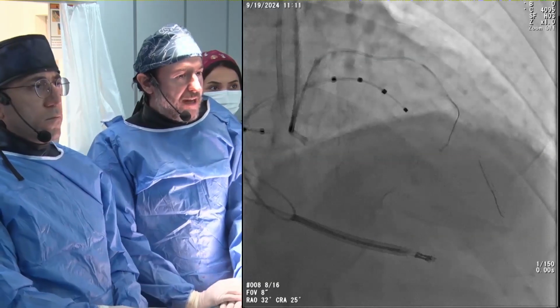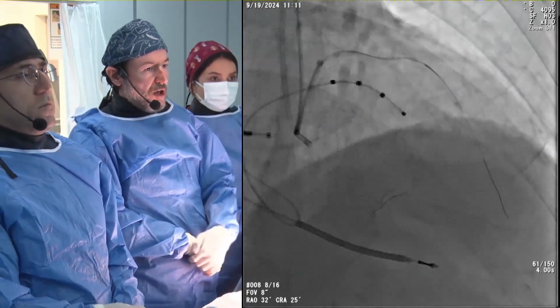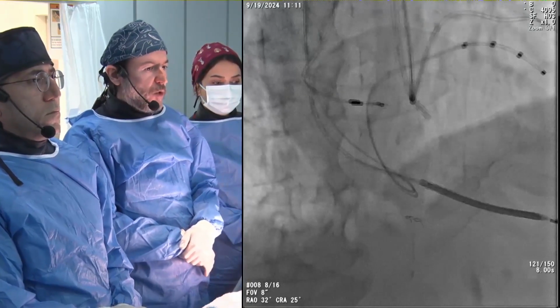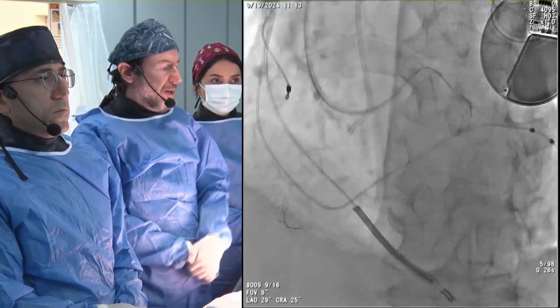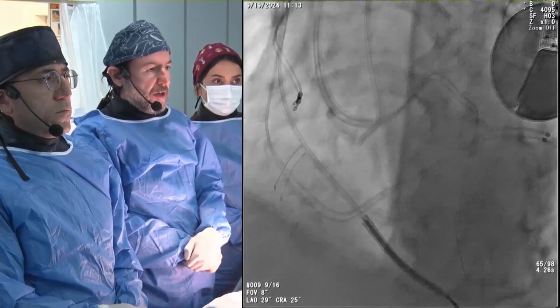Next one, please. And then with this wire, I made a big two curves. It was a big collateral, okay, I can say that. We were able to cross the collateral and went into the RCA. But this was the easiest part, and now we are stuck in the complex part.